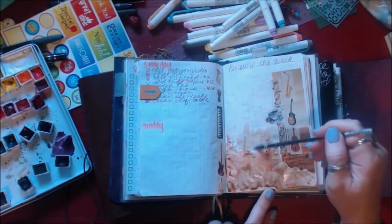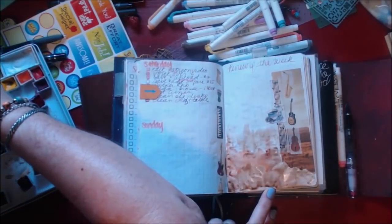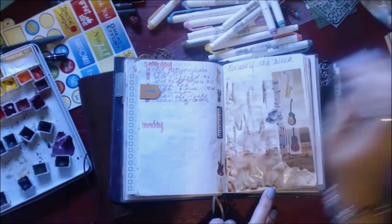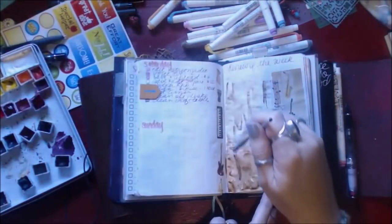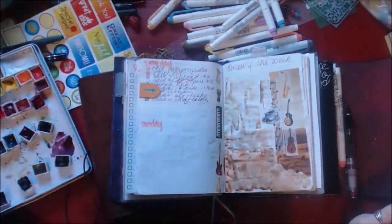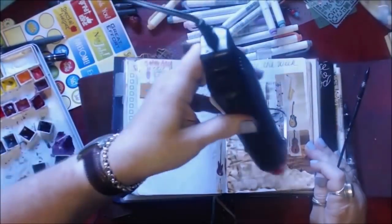I am using handmade watercolors. The coffee latte date came from Designs by Rachel Beth, and the other ones came from Riverdale watercolors. So I'm going to let you enjoy this, and I'll be back.